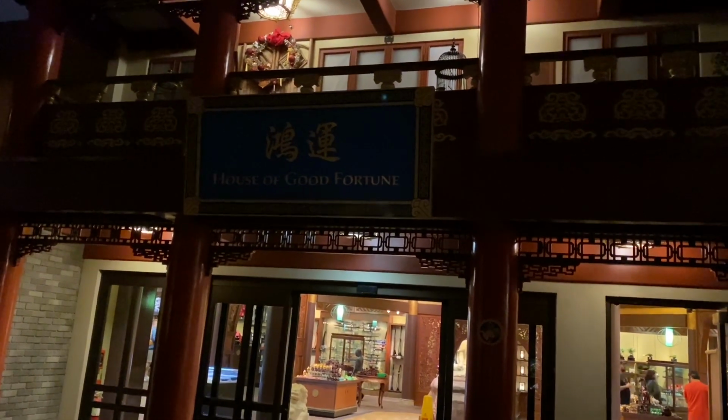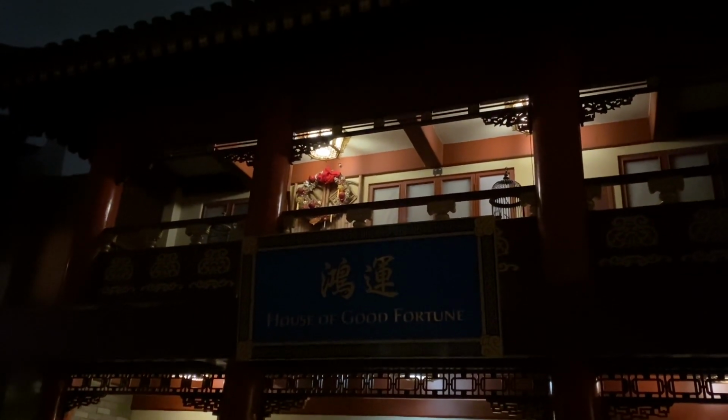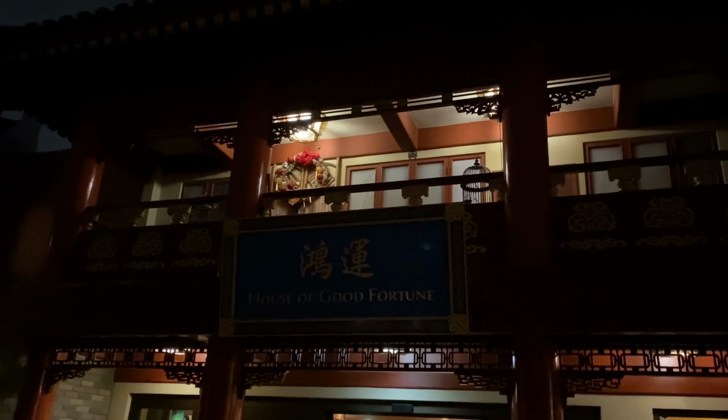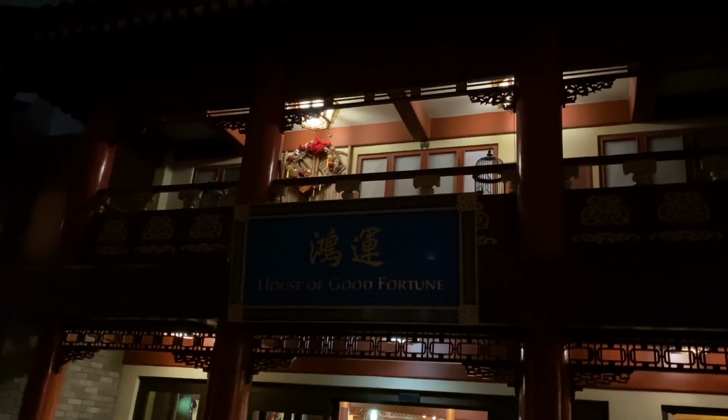I'm at the House of Good Fortune here in China, and on the second story here I see the wreath. Looks like Chippendale, they're holding a red round ornament or apple or something. I'm trying to zoom in. See that? That's what I'm seeing.